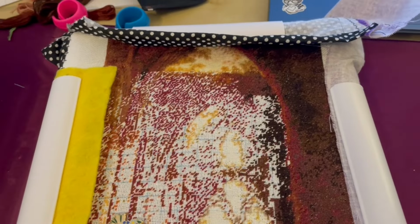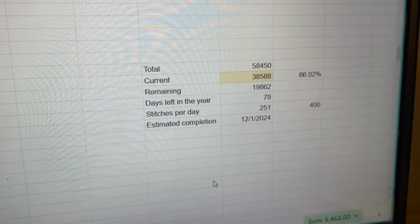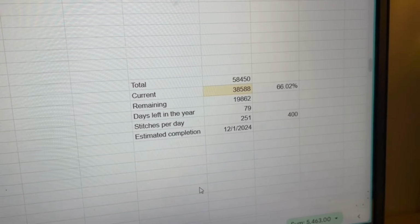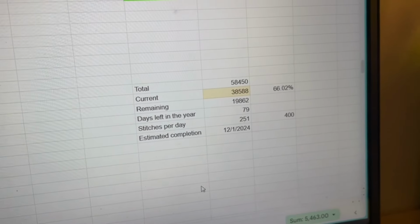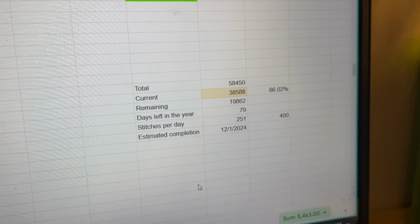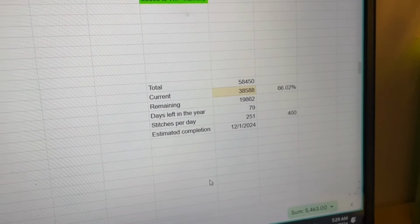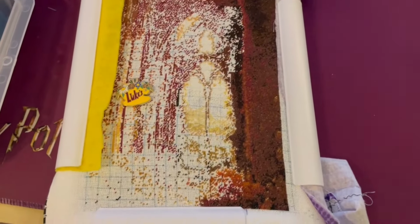So I put a little formula in because I'm a little bit of a nerd. This is the total stitches. This is where I'm currently at. I need to update that for today. That's how many are remaining. Yay, I'm under 20,000. Days left in the year is an automatic change. And then stitches per day is how many stitches I need to finish by the end of the year, per day. The 400, that is my goal. So if I do 400 a day, then my estimated completion is December 1st. So I did a little bit of that finagling to figure out when I'm going to get this beast finished, and when you guys don't have to look at it anymore.